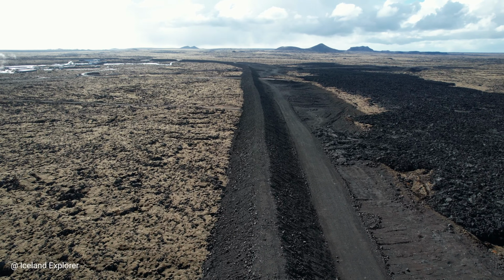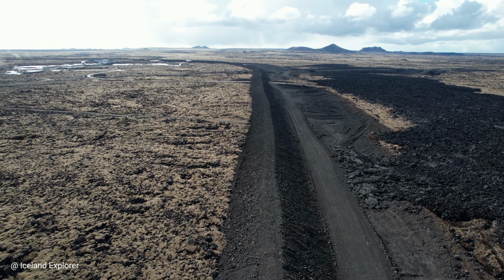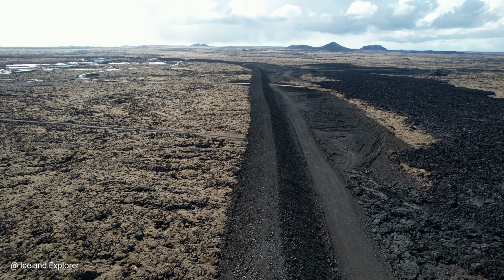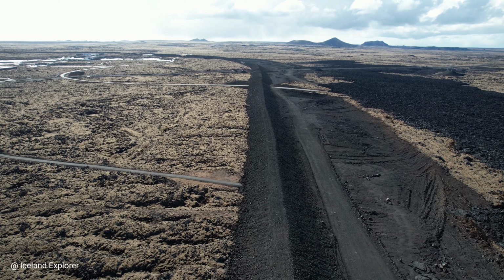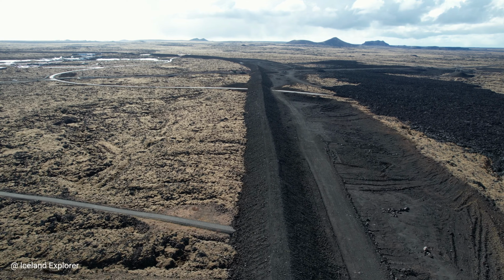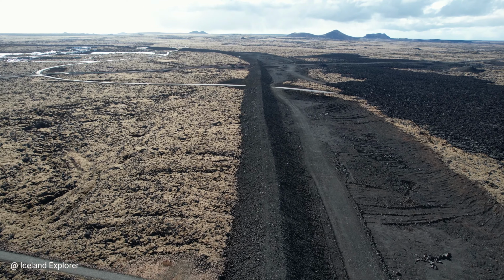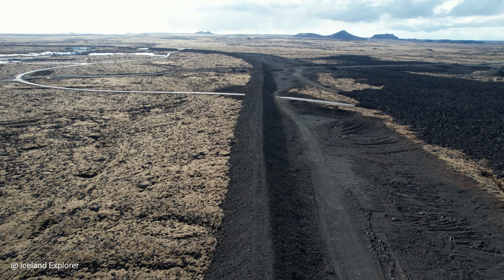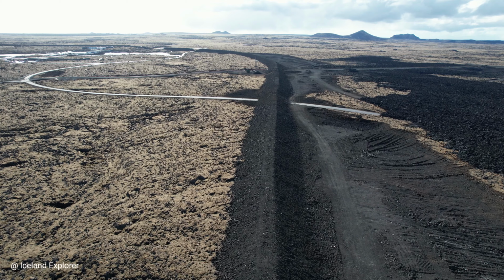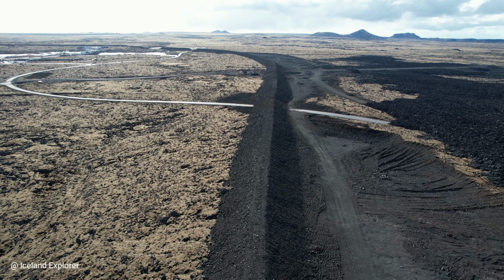Here you see the lava wall west of a geothermal power plant in the Blue Lagoon. And as you see, lava never really made it to this particular wall, but back in the past, a month ago, we know that those walls proved to be effective.